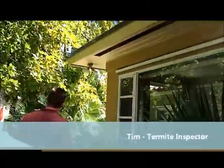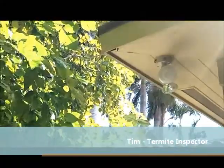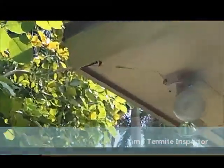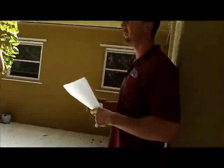Here on this corner, found a little termite damage. I don't see anything active. I didn't see anything live in there, but just a little bit of damage. That's all I really saw. Really didn't see anything in the attic or any kind of damage. That's pretty much it. That's all I saw, and I didn't see anything live in there. So that's all he needs to do is just replace that part.